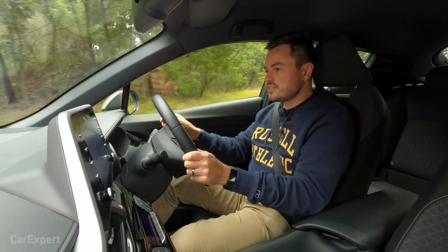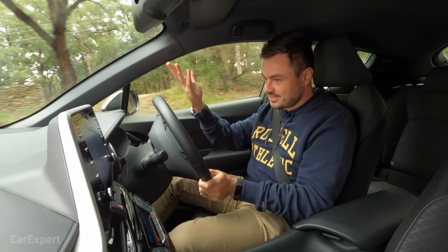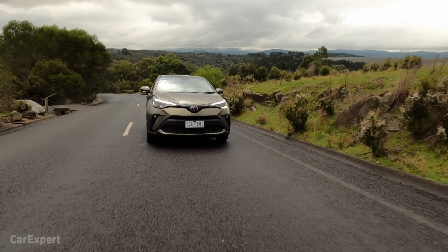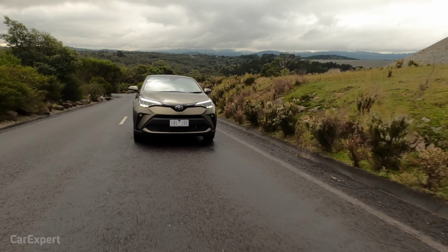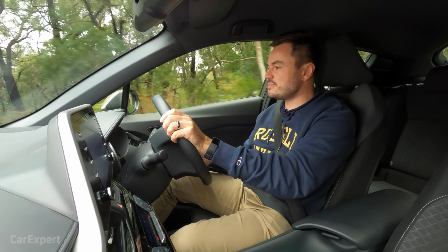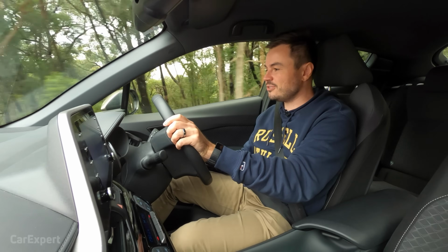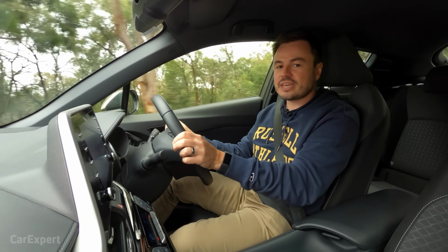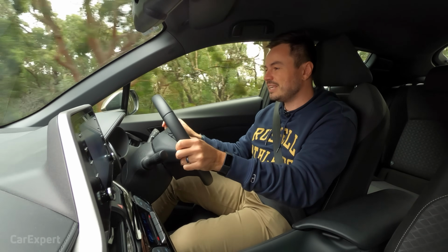I haven't really noticed it on any other of the cars that sit on this TNGA platform, but it is pretty noisy inside the cabin here on coarse chip surfaces. It's transmitting a lot of road noise into the car. Like, it's not terrible, but it is pretty noticeable. So if you're going on a long highway drive, it's going to get a bit droney and annoying inside the car. So it is worth keeping in mind if you do long distance driving, have a bit of a think about a test drive first.